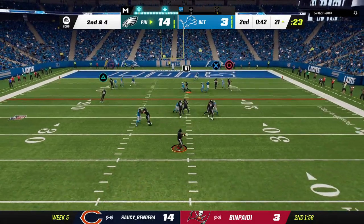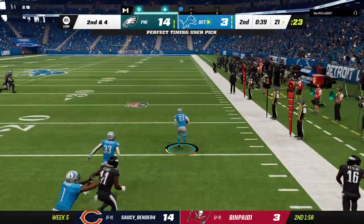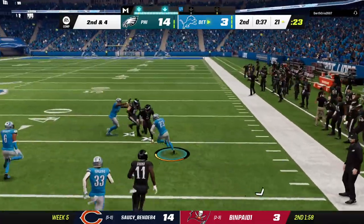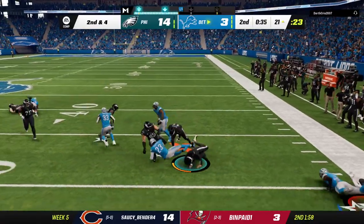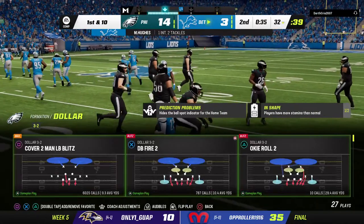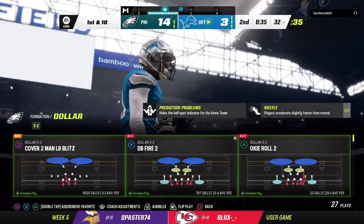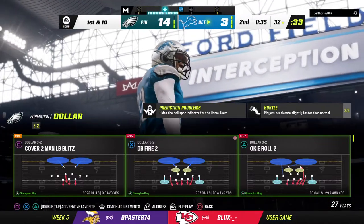Throwing again on second down, Lance. Into a double team, and it's intercepted. Picked off by Mike Hughes. And the Lions are going to have it here at their own 32-yard line. Well, he's certainly not been afraid to take some chances downfield. Now, look, it's paid off for him a couple of times. That time, not so fortunate.